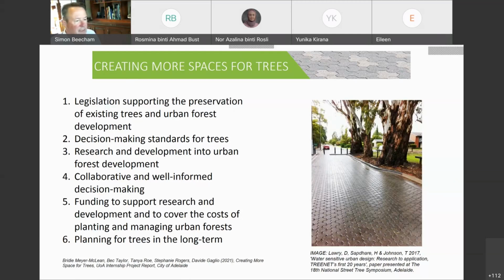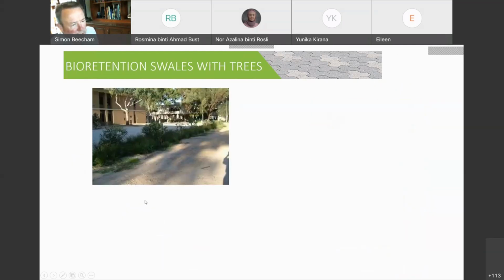You wouldn't be surprised to hear that. And then it's about partnering, and you saw in that previous slide how many agencies that you have to deal with, from gas to electricity to water. All of these have to be consulted, so it requires a collaborative decision-making framework, and obviously funding and planning are also key issues.